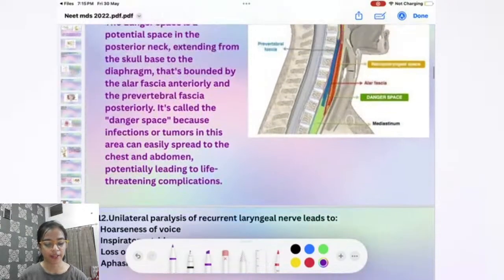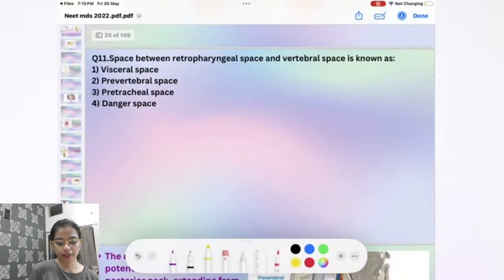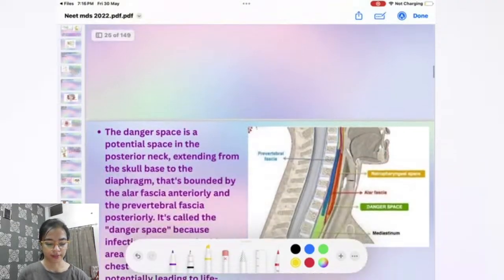Next question. Okay, let me mark the answer. Now clearly we know that it is the danger space. Clear? Next.